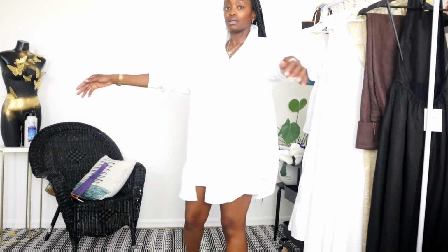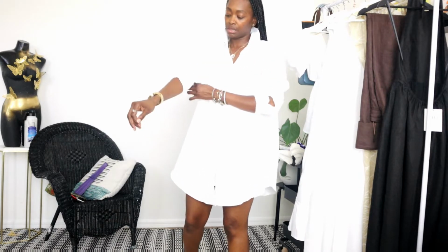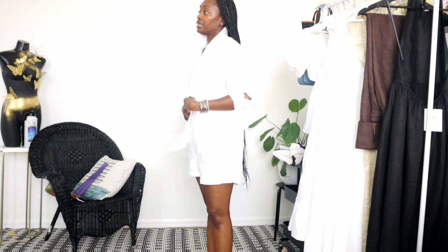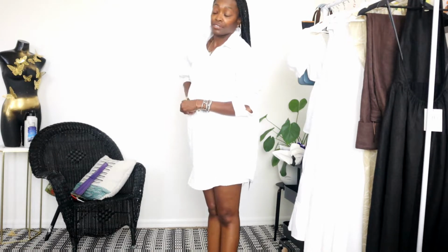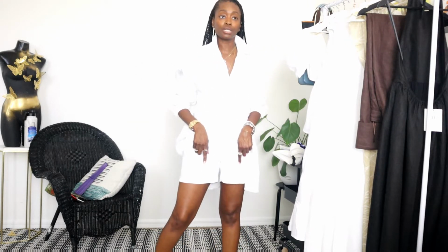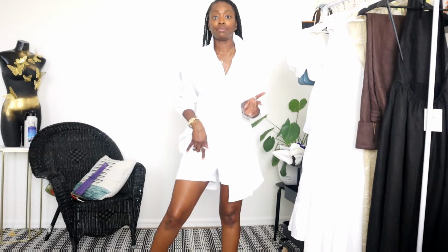Now, how I normally wear it, I normally scrunch my sleeve up a little bit. I do like this look. You can pop your collar depending on what you're wearing. You can do a half tuck. And I am wearing linen shorts. These linen shorts were a part of the purchase that I had made last year.